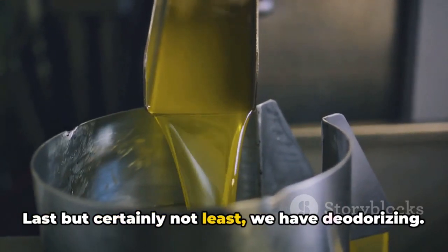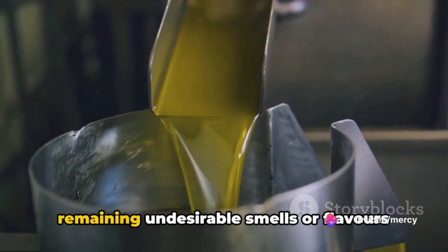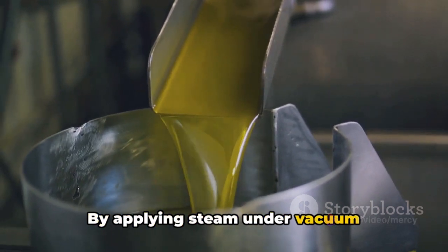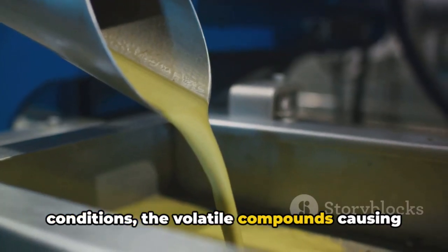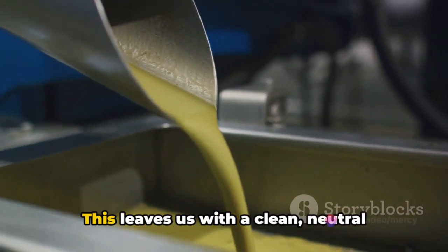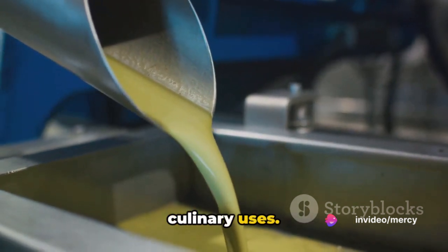Last but certainly not least, we have deodorizing. This step is all about removing any remaining undesirable smells or flavors from the oil. By applying steam under vacuum conditions, the volatile compounds causing these unwanted odors and tastes are stripped away. This leaves us with a clean, neutral tasting oil, ready for all kinds of culinary uses.